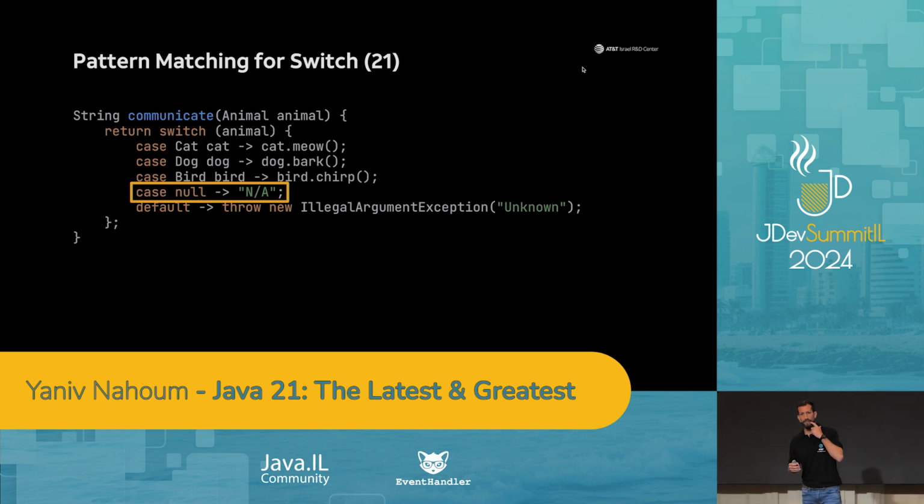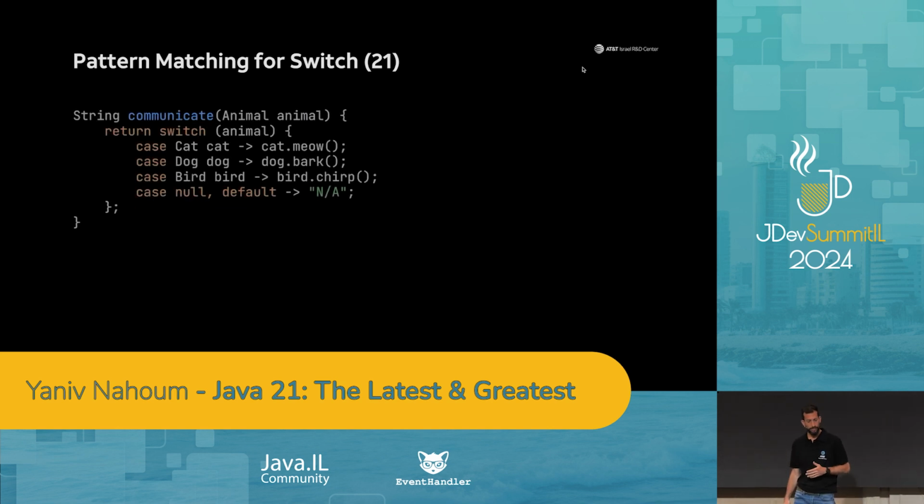I mean, think about it. If I have case null and cat, what would get assigned if my animal is null? What would be assigned to cat? So it doesn't make sense. I can't combine it with other labels except the default clause. That's rather common, right? That I would like to handle the default case with the null case, and that is possible, and it's done this way. And only this way, only in this order. So case null and then default.